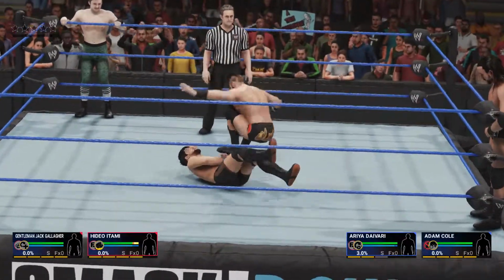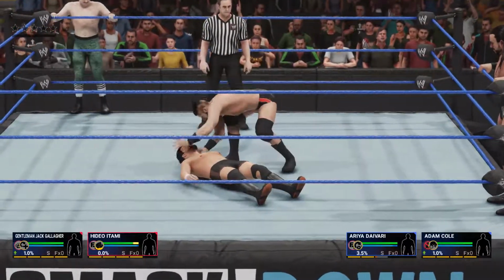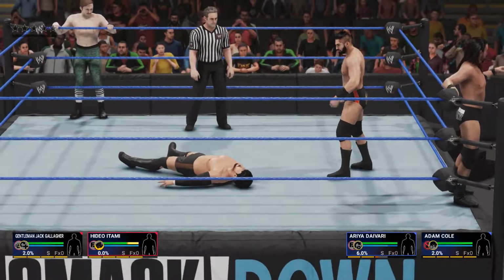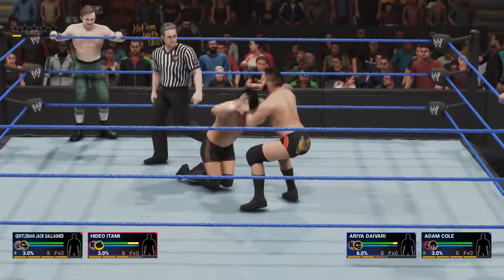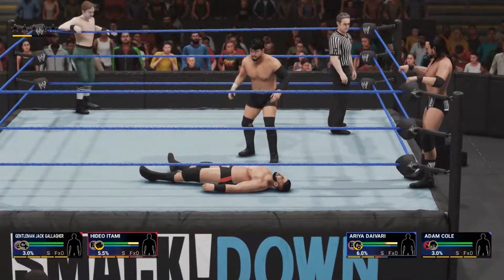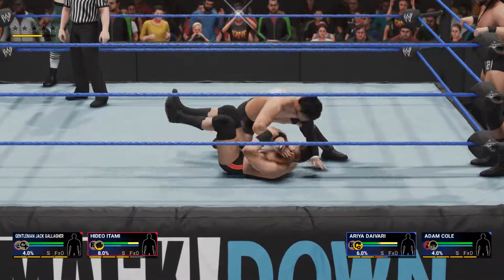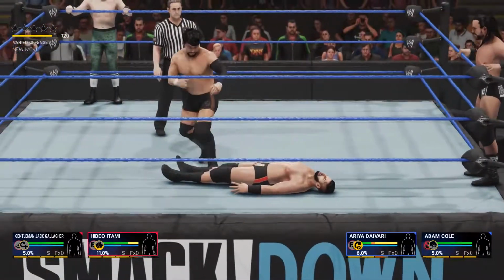And here's Hideo Itami, folks, the man from Tokyo, looking to cause more damage. Well executed. The cutter stops him in his tracks. Oh, yeah, here's Hideo Itami. From what we've seen and heard tonight, there must be serious injuries. I can't believe the referee didn't see that.